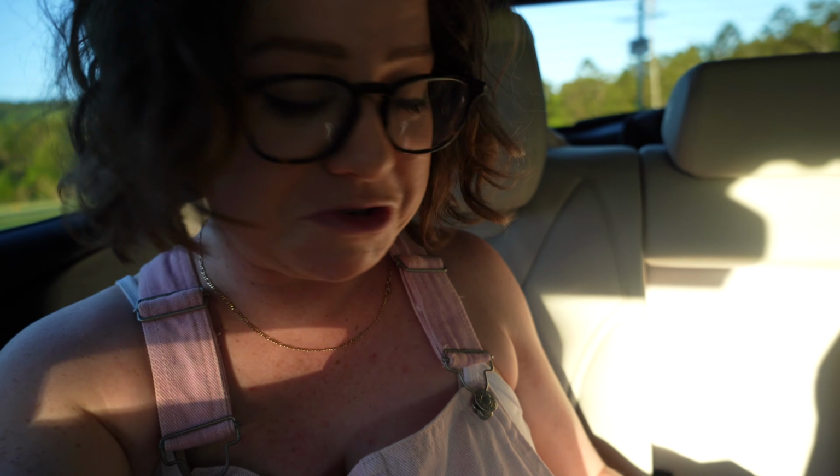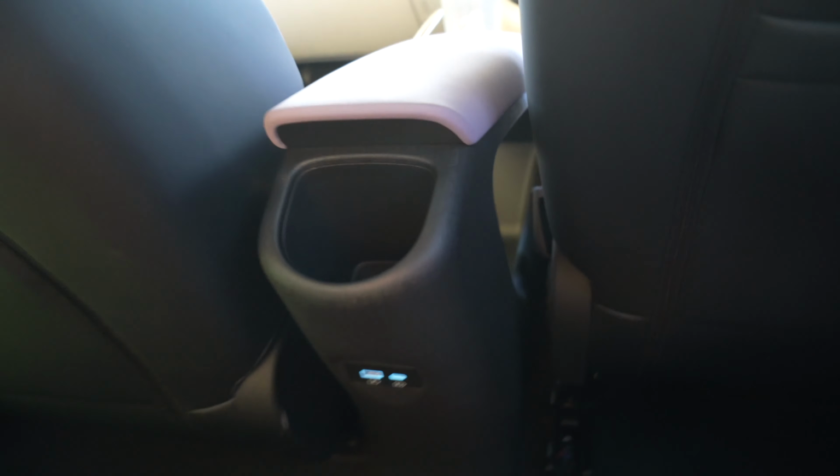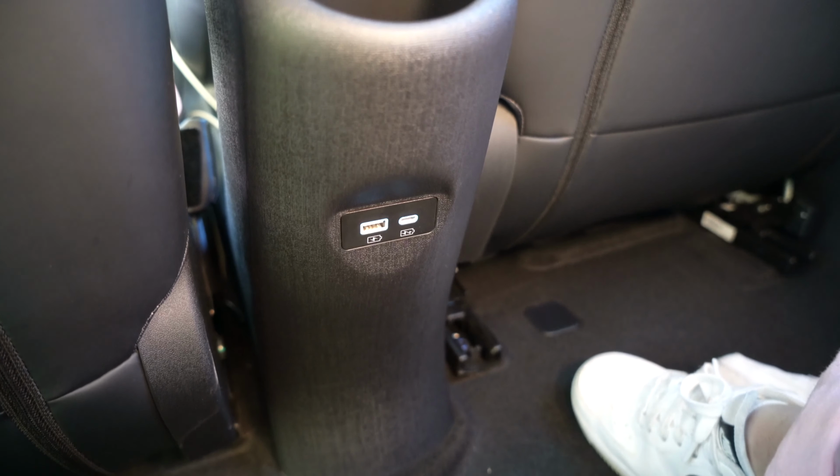You also have one of these, probably inferior size, but it does exist. One of these as well, which is also fairly small, I will say, but it's good to have. And you got USB chargers. USB-A, which is the regular one, and a USB-C. My camera doesn't want to focus, but there they are. And EVs have a flat floor. Look at that. Go straight along.